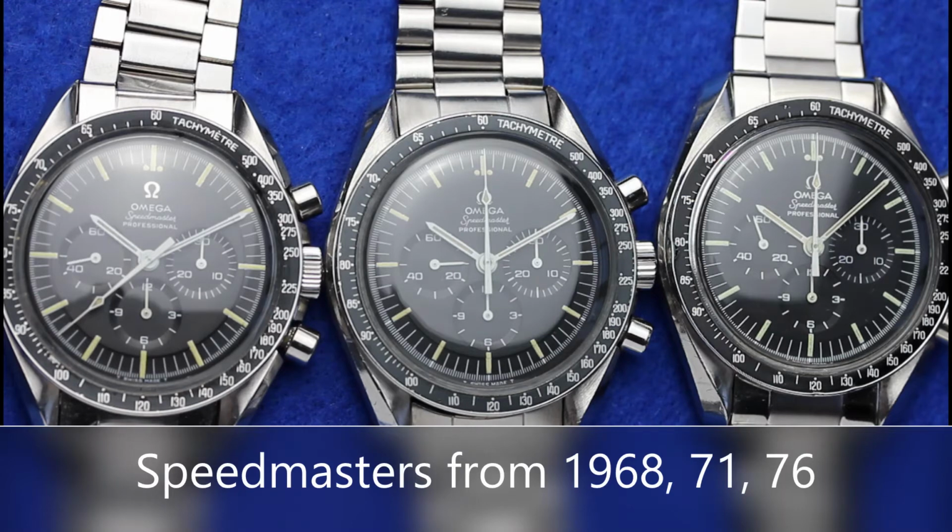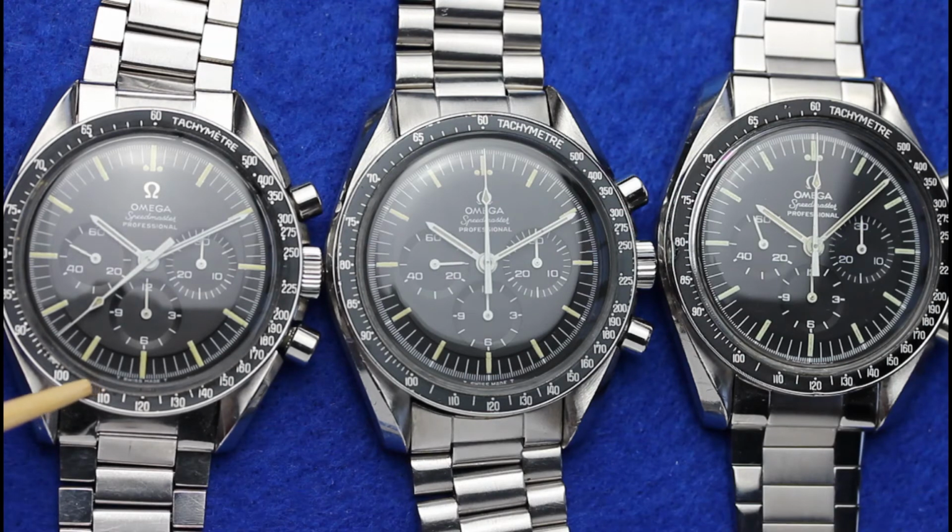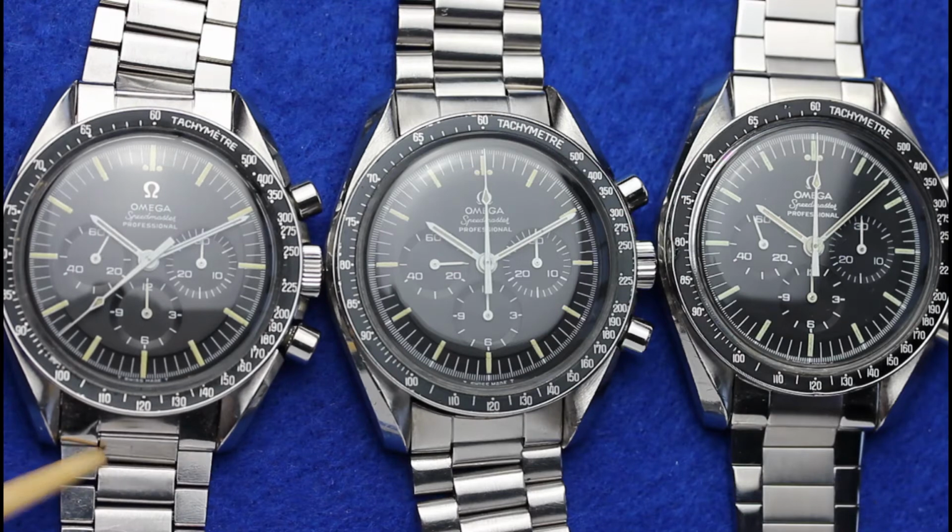Okay, let's take a look at some Omega Speedmasters. I've got three to present here. The one on the left here is a 145012 68 from 1968 or thereabouts. It's a Cal 321 movement, or the Lemania 2310, as it would have been before Omega put their stamp on it. Column wheel chronograph, and this is the very last watch you could have bought from Omega with the 321 movement in it in the original run of things.